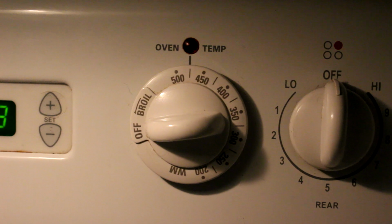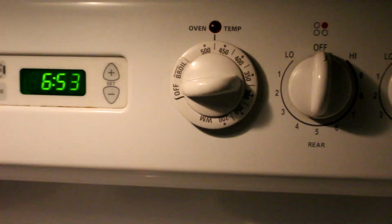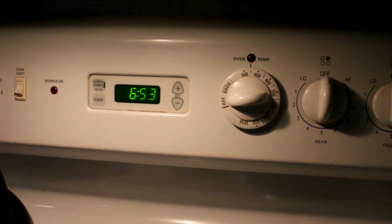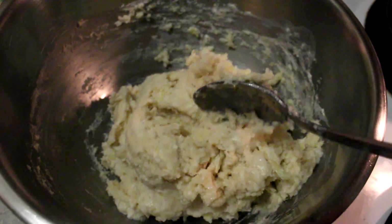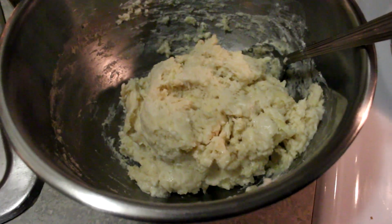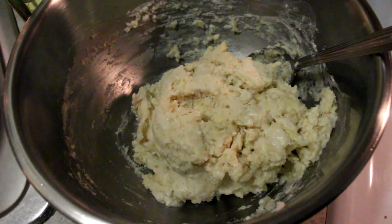So they bake at 475, which is the highest I've ever baked anything, honestly. And they make sure that the rack is on the top shelf, and they bake for 8 minutes. I just added the liquid, and you want to barely not even stir it. You kind of flip it around 3 or 4 times until the dry stuff is a little moist, but you don't want to stir it at all.